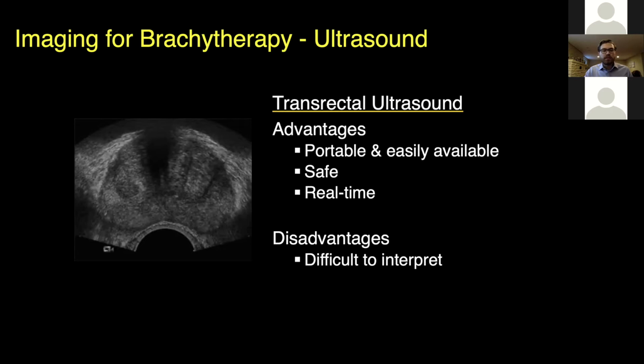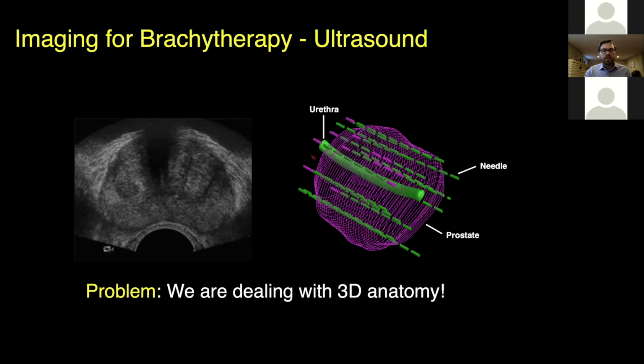Ultrasound has several advantages over modalities like MRI and CT, especially the fact that it's real time, but it can be difficult to interpret these 2D images, and that's mainly because we're dealing with 3D anatomy. The physician has 3D needles trying to hit 3D targets in a 3D volume, all while using 2D images for guidance. This requires complex mental computation.